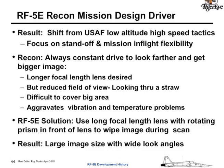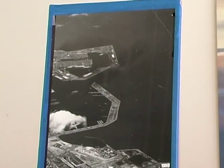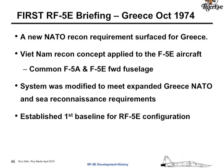So our solution was to put a prism in front of these long lenses, scan the prism, rotate it so you could go from horizon to horizon, pull the imagery through the camera, and record the imagery. And you'll see some over here, some of the negatives that we did on that wall. So the result was we got the advantage of large imagery, but we got also the large coverage so we could do one pass.